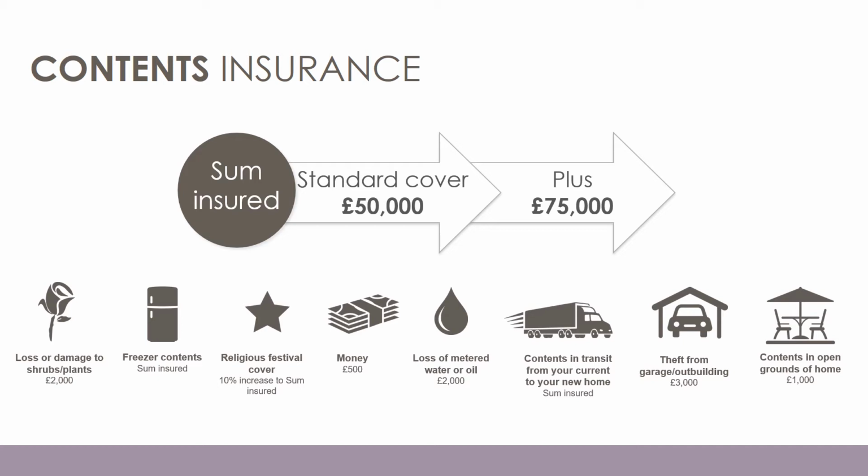Loss or damage to contents whilst being removed by professionals from your home to a new home is covered up to the sum insured, so that's either £50,000 or £75,000 for a homeowner, or if they're a tenant it would be 20, 30, 40 or 50, depending on what you've selected.